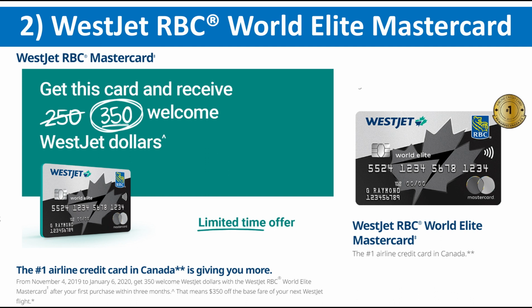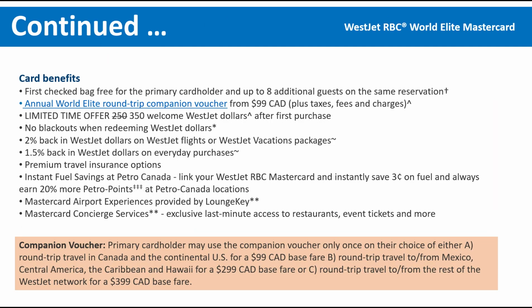So as the name suggests, this card has partnered up with WestJet Airlines, and as a result of that, they offer some unique benefits. So let's take a look at what these benefits are. With this card, as you book WestJet travels, you get your first checked bag free of charge for the primary cardholder and up to 8 additional guests on the same reservation. So this is already a good value, because if you want to have any checked bag on these airlines nowadays, you have to pay for it, and it costs anywhere between $30 to sometimes even $60 for each checked bag.